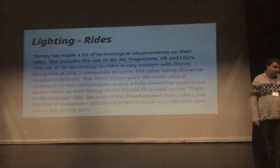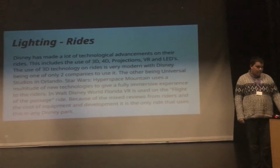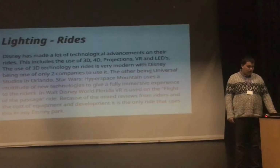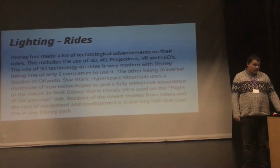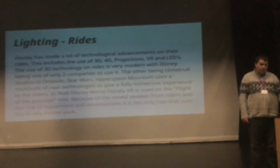Star Wars Hyperspace Mountain uses a multitude of new technologies to give a fully immersive experience to the riders. In Walt Disney World, Florida, VR is used on the Flight of Passage ride. Because of mixed reviews from riders and the cost of equipment and development, it is the only ride that uses this in any Disney park.